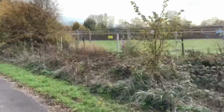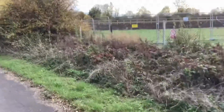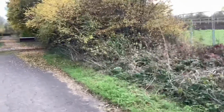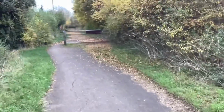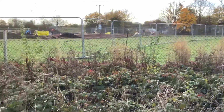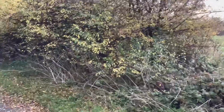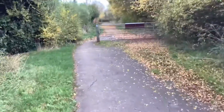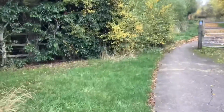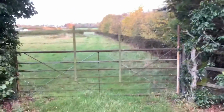Quite a lot of work going on around here, things being built. A new control centre back at the entrance to this pathway. So it's not going to be a country walk for very long, is it, really? No. There's buildings over there. We've got some fields there.